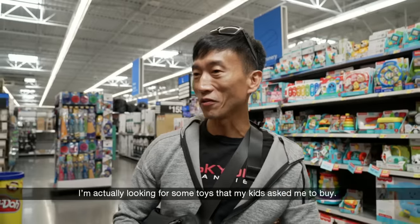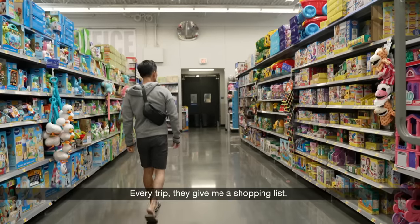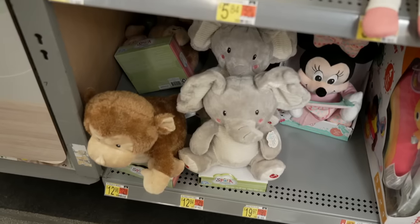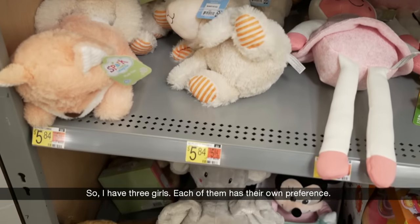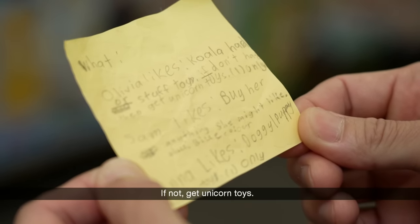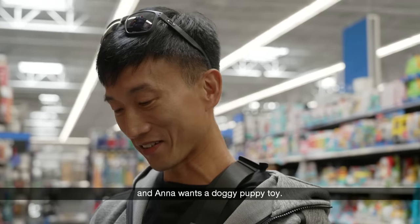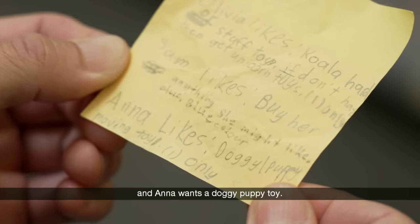I'm actually looking for some toys that my kids asked me to buy. Every trip, they give me a shopping list. So I have 3 girls. Each of them have their own preference. Olivia wants koala stuff. If not, get unicorn toys. Sam wants anything blue color. And Anna wants a doggy puppy toy.